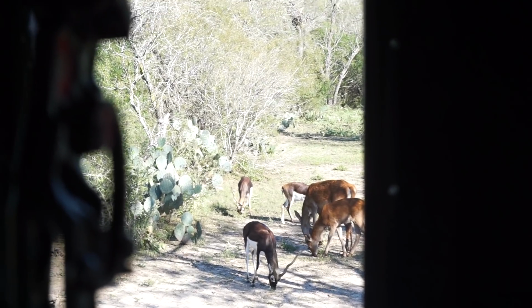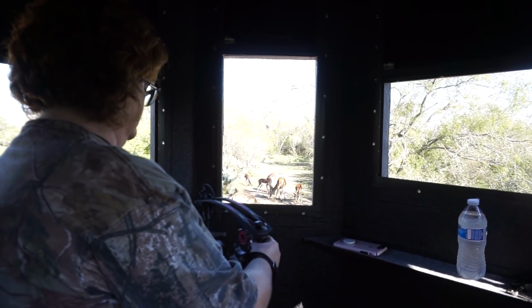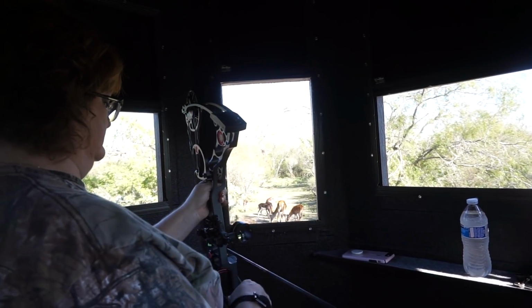But this hunt was something special. It was a cat and mouse kind of hunt once again, similar to the Fallow Hunt. We had some Blackbuck come in almost first, right off the bat. They're feeding in front of us, we're getting ready to shoot, and there starts to be axis pouring in.